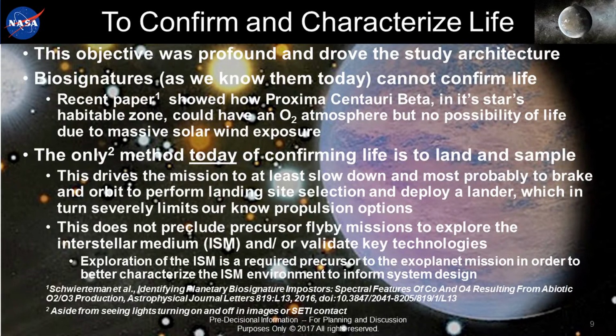Maybe within the next half, you know, 50 years, we'll get so good at detecting life from afar that, again, we won't need to do this mission. But today, we would. So you got to land and sample, and that drives the mission to at least slow down and realistically break in orbit so you can send a lander down and get the data back.